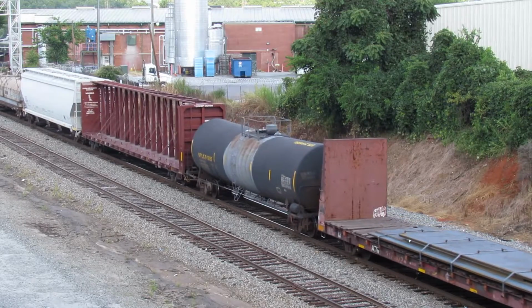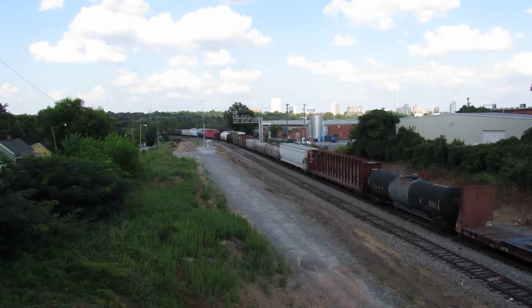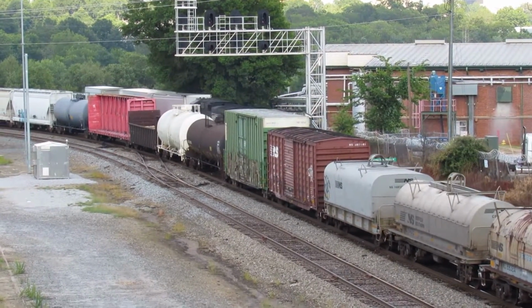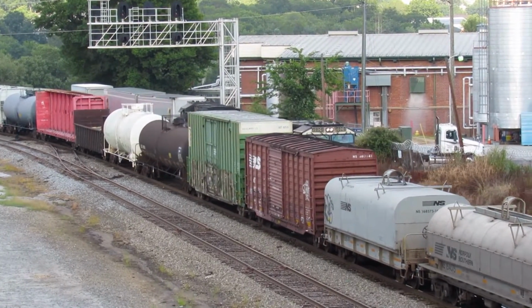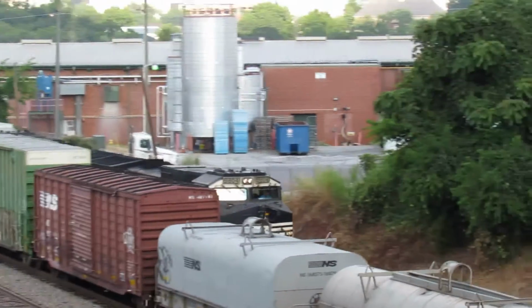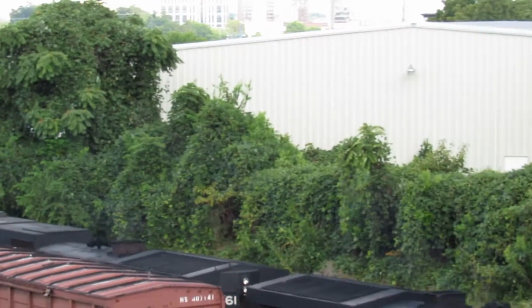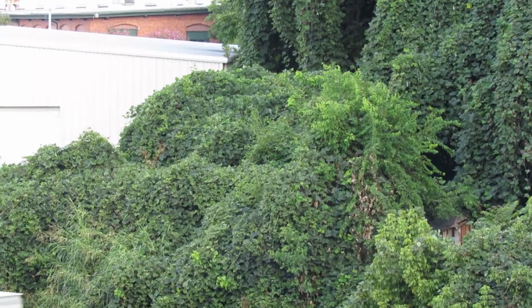All right, now we got 213 coming up on track one. Come back to knock down signal. It looked like we're not going to get too good a view of it from here, and I wouldn't expect anything too spectacular on it anyway. We see we got engine 9804-9 and 9361, another dash 9. Two dash 9s on 213 today.